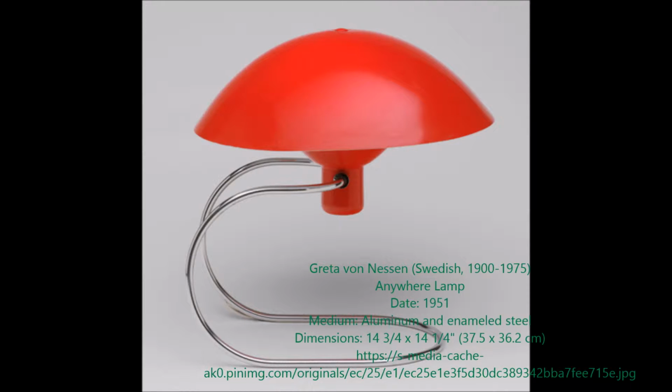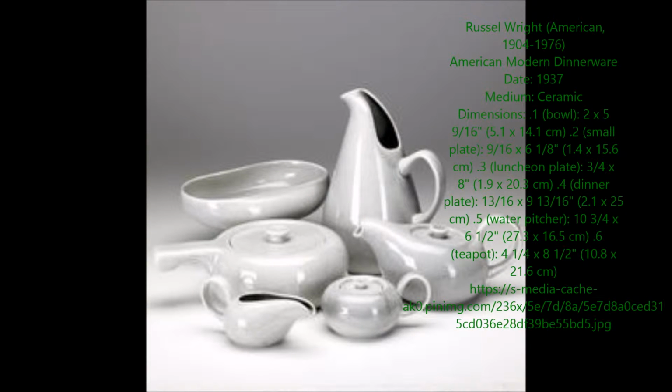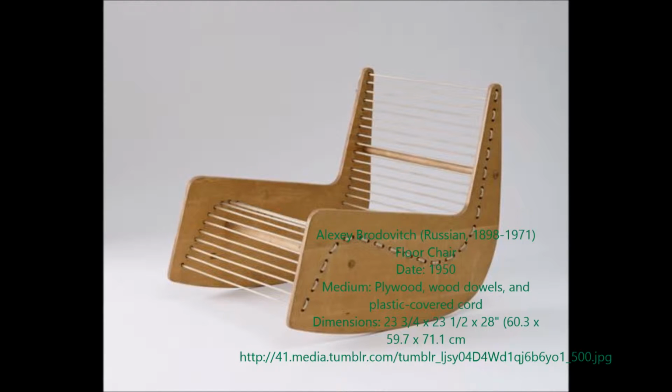MoMA's What Was Good Design exhibited an array of retro and attractive yet very affordable everyday objects that represented good design that were able to be easily used in the homes of Americans. One of the designers whose work appeared in MoMA's What Was Good Design was prominent Danish designer Hans Wegner, who was instrumental in developing a body of work known as organic functionalism.